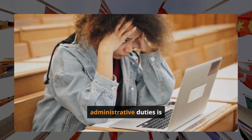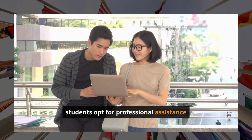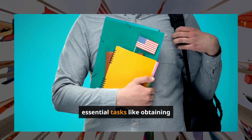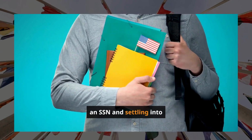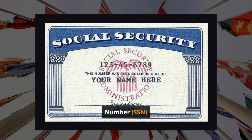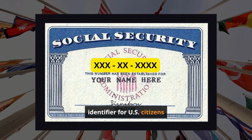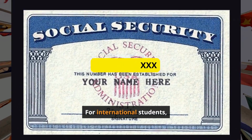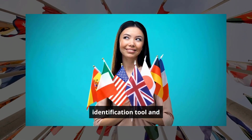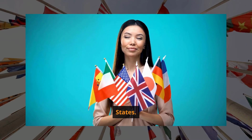Balancing academics with administrative duties is challenging. Many students opt for professional assistance to manage their workload, allowing them to focus on essential tasks like obtaining an SSN and settling into U.S. life. The Social Security number, SSN, is a unique 9-digit identifier for U.S. citizens and residents. For international students, it serves as an essential identification tool and access point for services and legal employment in the United States.